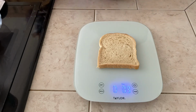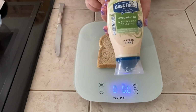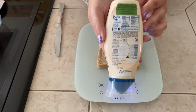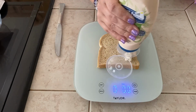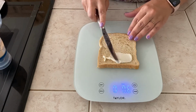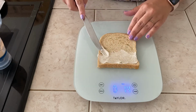And then what I'm going to do is I'm going to tare this so it clears it out and makes it zero. And then I'm going to start adding a little bit of mayo. So I do the avocado oil mayo. And then here are the nutrition facts on that. And I just do a little, and what I'm doing is I'm planning on making this a half sandwich. So I'm just going to do this on the half. And so it looks like it's going to be about half a tablespoon or so, because I didn't put enough on to really register on the scale.